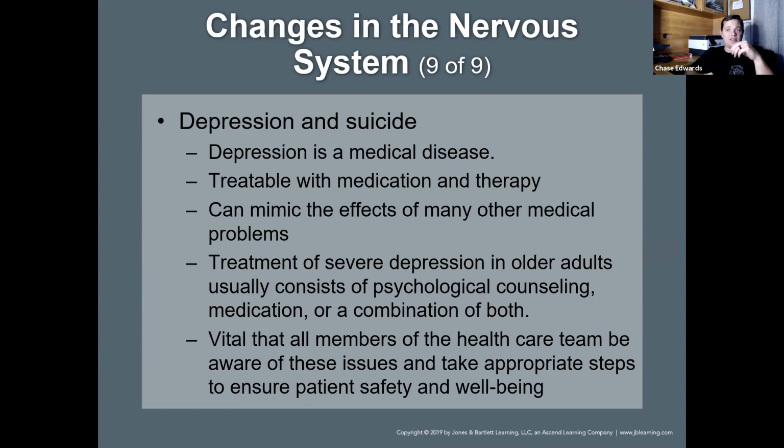Some other things too is that they look at that depression and that thought of suicide in a different way. They're near the end anyway. They don't want to be that burden. I don't want to be a burden on my family. I don't want this to happen. I don't want that to happen. I'm done. I've lived a full life. I'm out. And we've had patients do that.